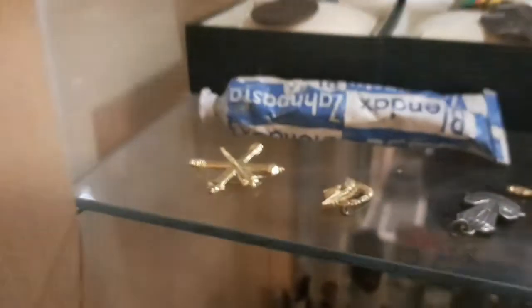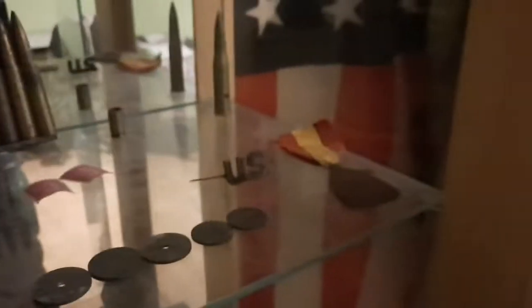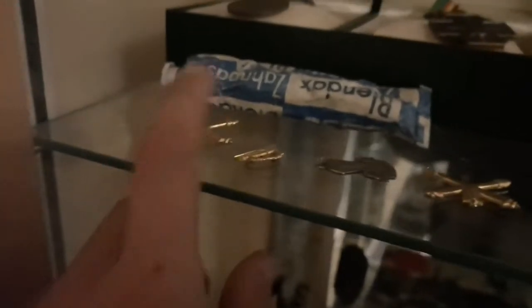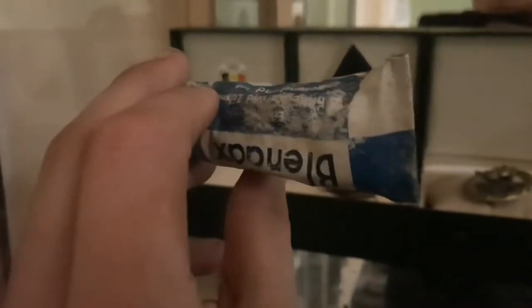What we have here, we have some... Oh, my light is doing a little bit weird, so I'm going to turn that off. As you see, we have a lot of things laying here, so we're going to start here. These are some badges that I have from artillery, the paras, Air Force, or again artillery. This is from the World War II US artillery. This is also very interesting. This is toothpaste, so Zahnpasta. German toothpaste from World War II, and there's still toothpaste in it, so very nice.